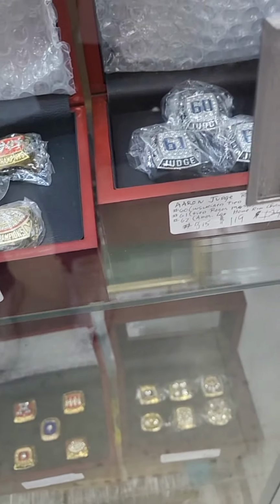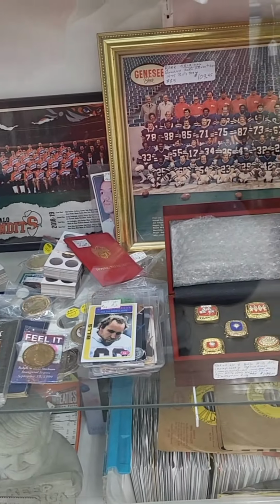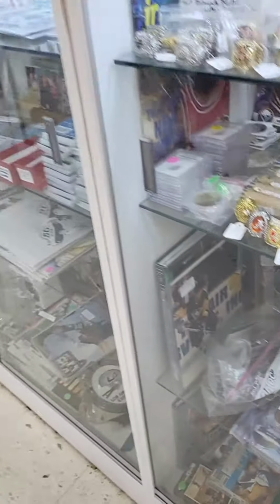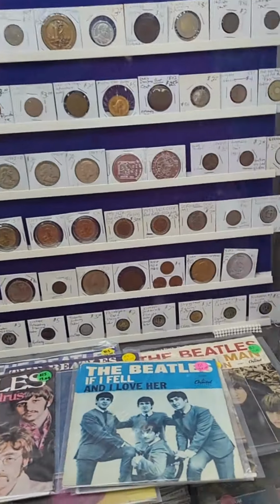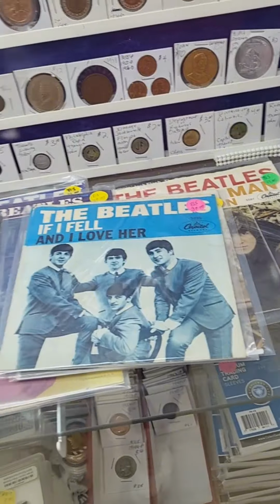Look, there's Aaron Judge. More sports stuff. That's kind of cool. I'm a big Bills fan, so you can see all the Buffalo Bills memorabilia. Plus, we're in Bills country anyway. And some Pittsburgh stuff. And then, of course, look at all these different coins. Buffalo Sabres. Look, they got Beatles. What are these? Like little vinyl records? I think there's like little vinyl records from the Beatles.